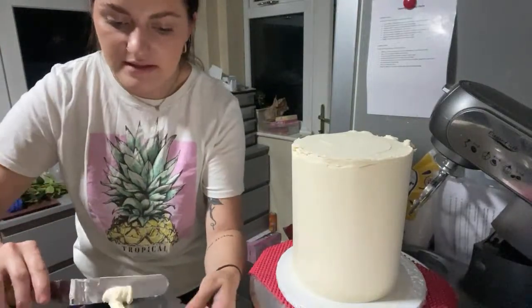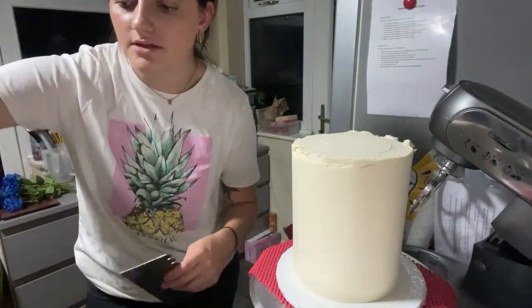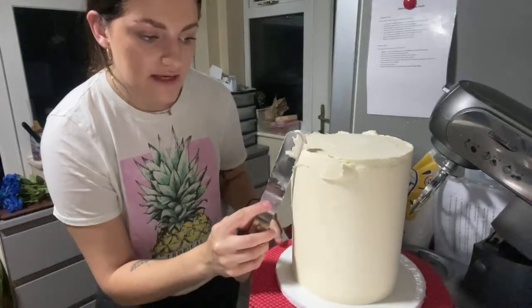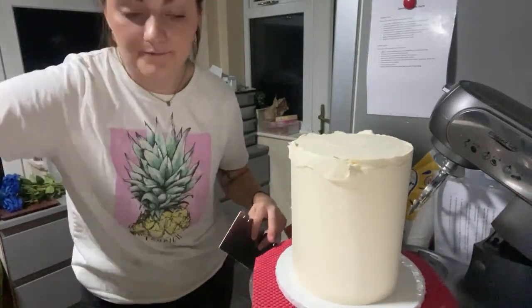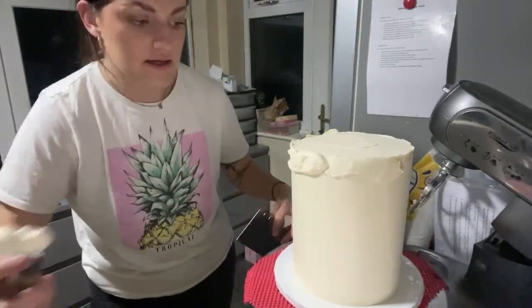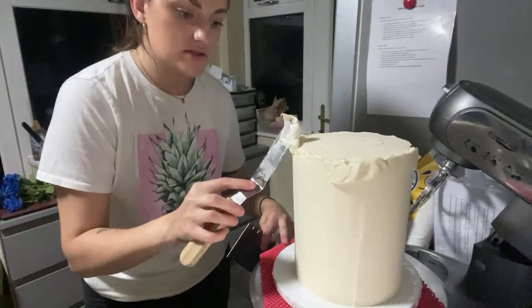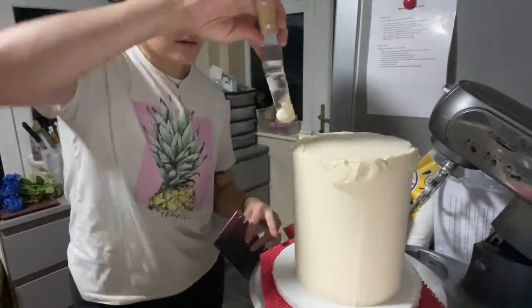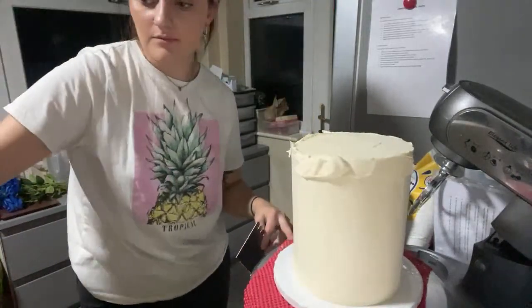Just trying to get these sides very, very smooth, because it's a naked cake in terms of the sides being very visible, so you can't hide anything. So we're making sure that this top is very, very smooth and there are no imperfections.